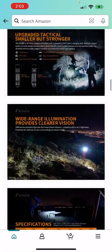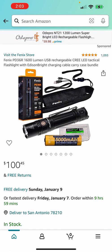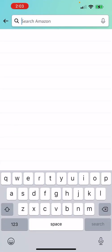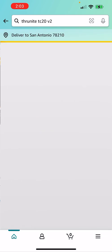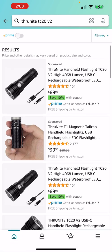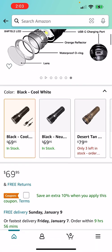Now that is very impressive, but if you're in a real hardcore survival situation, I would recommend getting the Streamlight TC version 2 that is currently available. This flashlight is really good too. I love this flashlight. I have it. They also have a neutral white variant and a cool white variant, and this was the one I recommend.